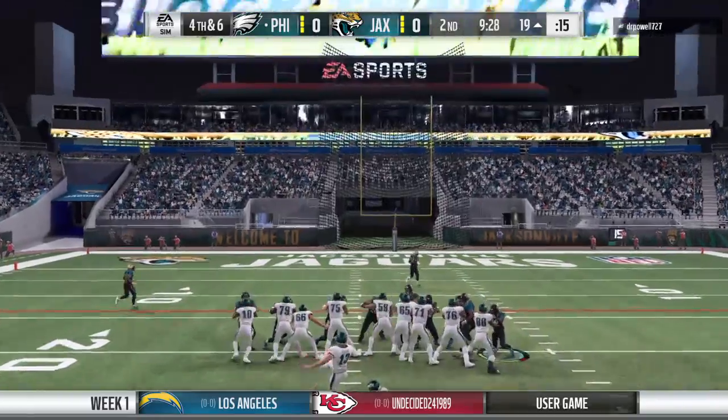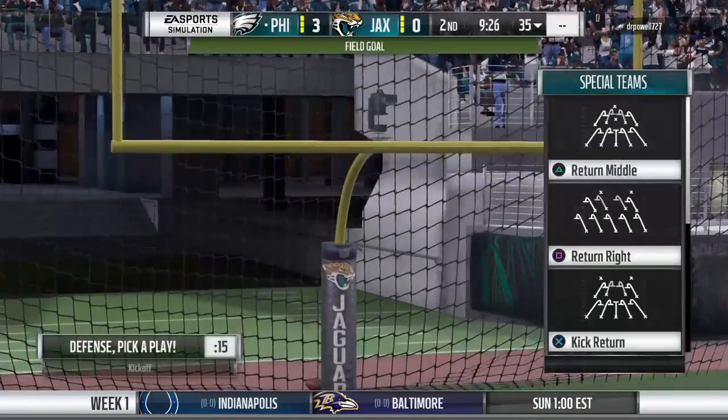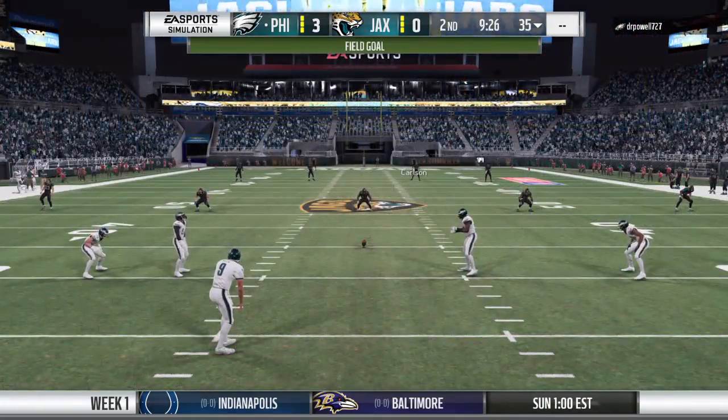From the left hash, it's a 36-yard attempt. And his kick is right there. It's good. And the Eagles, they take a 3-0 lead.